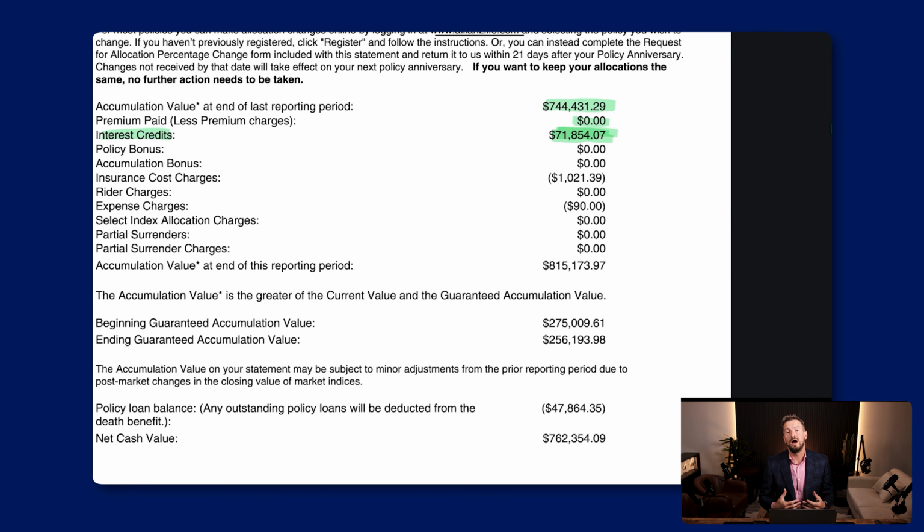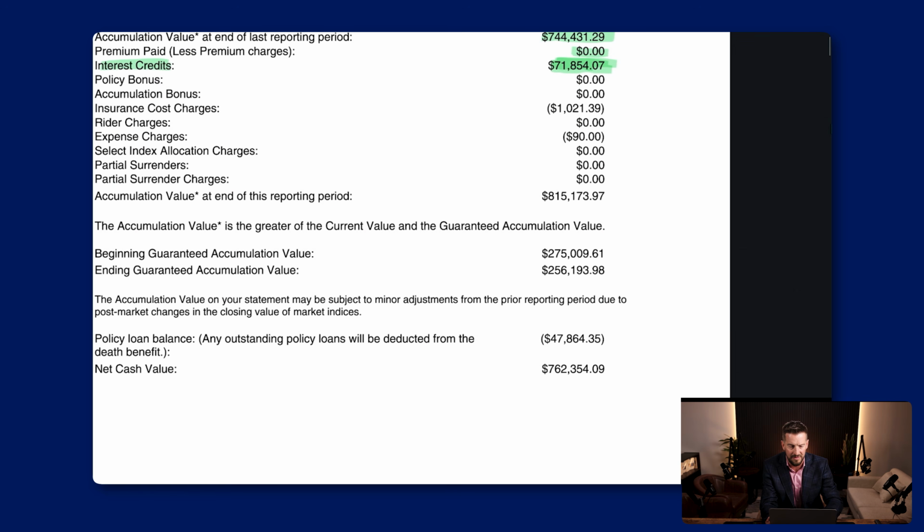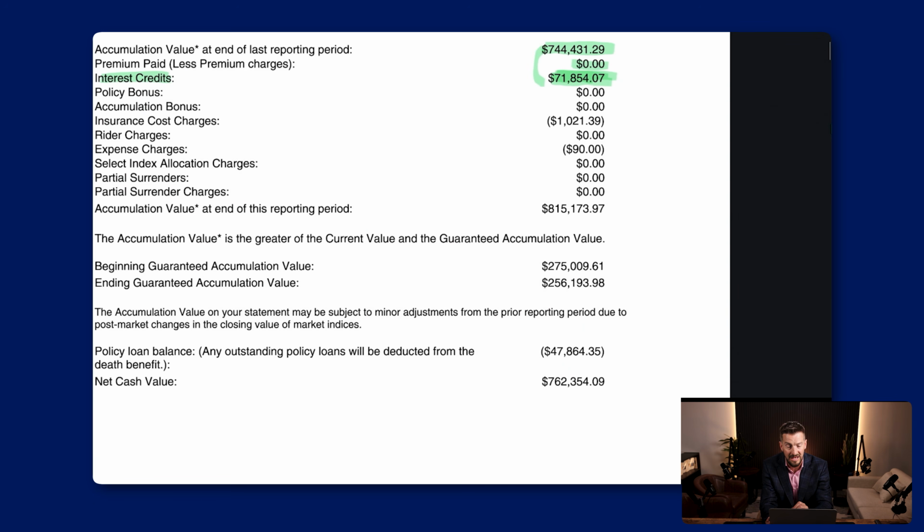With IUL, you have guarantees, you can't lose, but you can earn up to a cap, or some of them have no cap as far as the returns, and we can average 6 to 10. Some can even average higher with multipliers. This policy is a conservative one that's earned good returns through the years. Let's see what his returns were. I'm going to skip forward to the next page and take a look at where that $71,000 came from on his $744,000 of cash value.